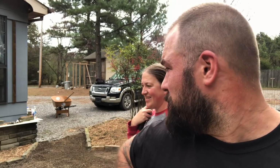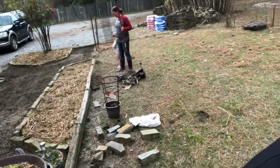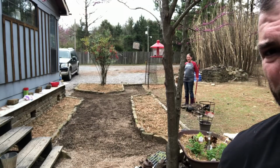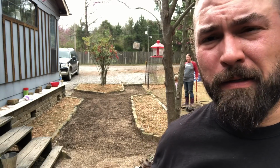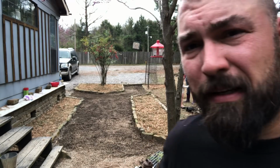But this looks way better than it did. Oh my gosh, yes. Oh, here, we'll go over here. Still got a bunch of junk everywhere. Yeah, because we got to clean up. But yeah, look at that. That looks way better. Looks super good. All right. Drinky, eaty. Nom nom nom. And then we'll do the duck thing here in a little bit. And by do the duck thing, I mean dispatch them and put them in the compost pile.